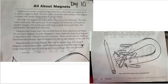Magnets have many uses. You can find them in many places at your house. Do you have magnets on your refrigerator? Some cupboard doors have magnets to keep them shut. Magnets are also in motors. These motors can run washing machines and blenders. Special magnets are also in tape players, VCRs, and TVs.